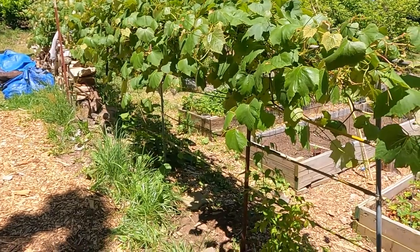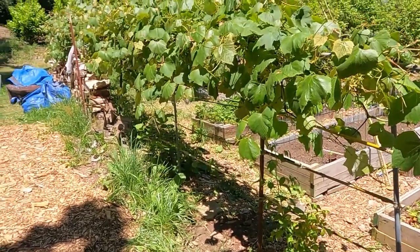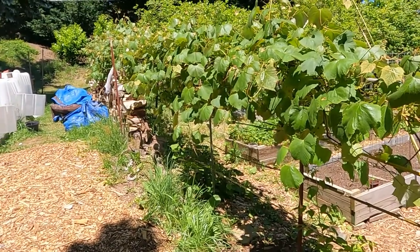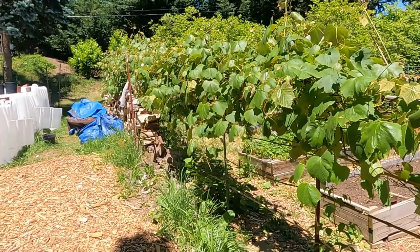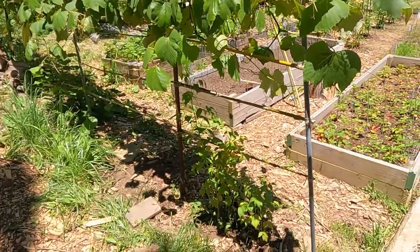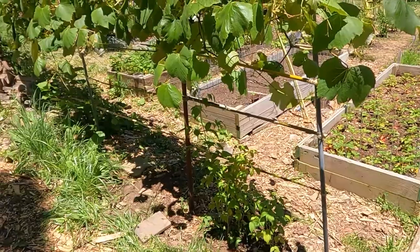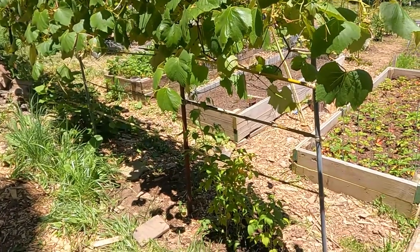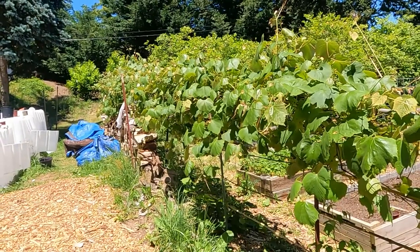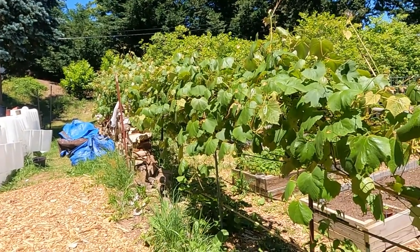Don't really take much care for them, but the lady of the farm has been pruning them back and taking the dead wood off, and looks like they've been putting some nice little bamboo runners on there for the plants to cling on to, and we're gonna have some Concord grapes. They make some nice juice.